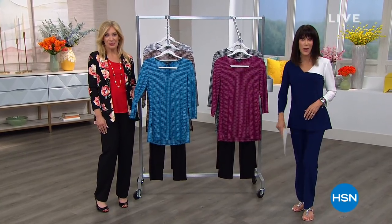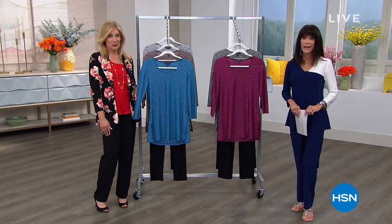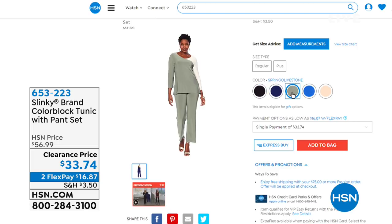Jackie Schechter is with me. It's all about Slinky, but at incredible clearance prices, and many items you have not yet seen today, including, ta-da, I love this. This is a two-piece pants set, and one of the things I love the most about it is that it's one thing to get clearance items on fall and winter pieces you're not going to wear. This is all about spring.